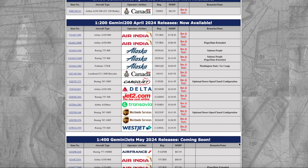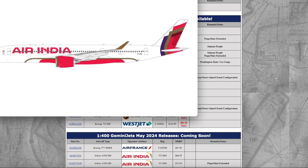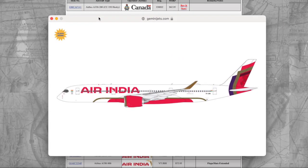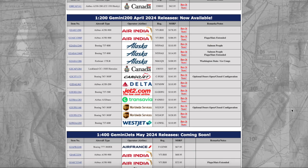So next up, let's scroll down. We have a flaps down counterpart for this one. Okay, so we're gonna have a JC Wings mold for the Air India A350, which should be very cool. It's a $4 price increase, which bumps it up to $72.95. So those are the Air India A350s. Love to see that.